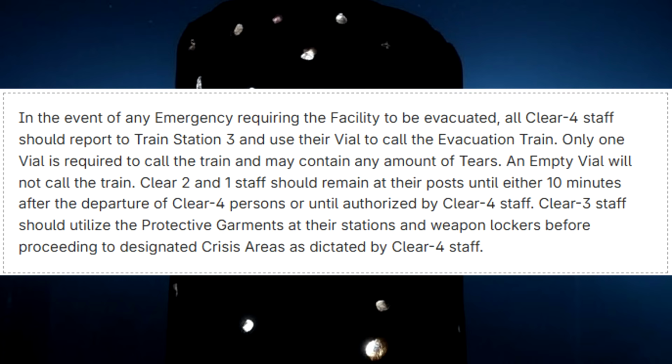Clear 2 and 1 staff should remain at their post until either 10 minutes after the departure of Clear 4 persons or until authorized by Clear 4 staff. Clear 3 staff should utilize the protective garments at their stations and weapon lockers before proceeding to designated crisis areas as dictated by Clear 4 staff.